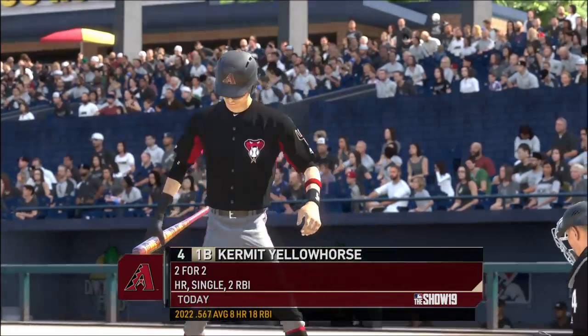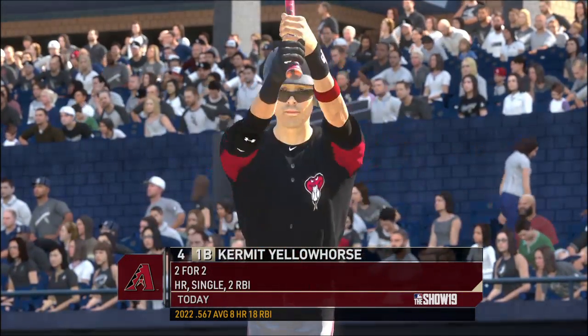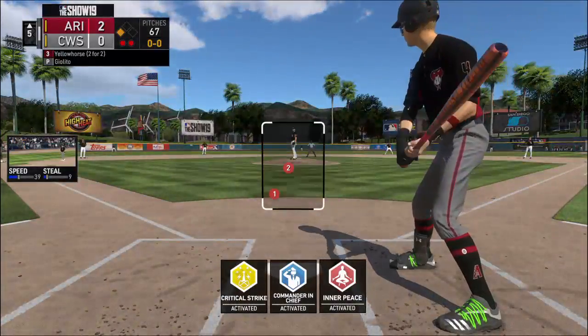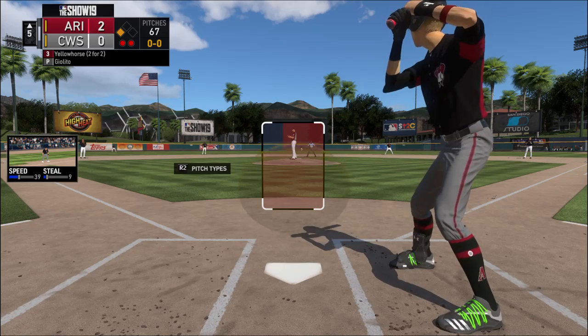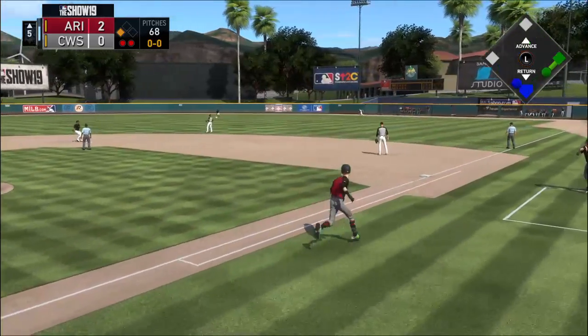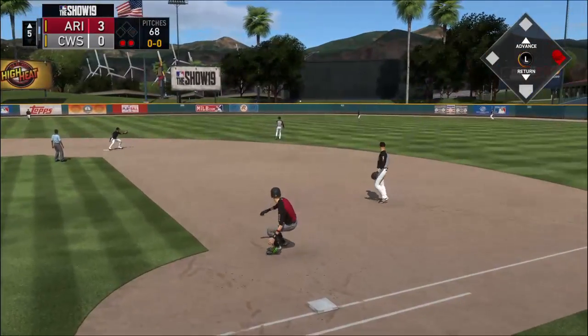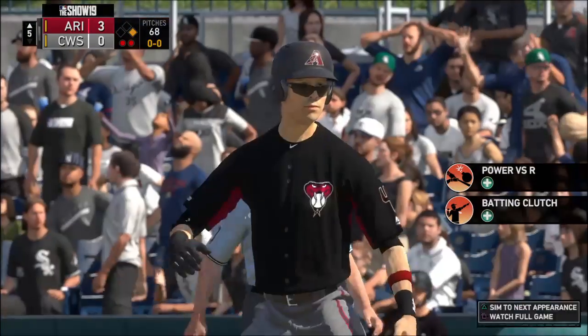Ready now, Kermit Yellow Horse. He singled his last time up. First offering on its way. Line drive, and that's a base hit into center field. And they'll extend their lead even further as the run from third is in to score.